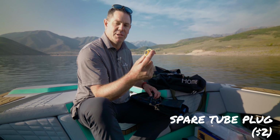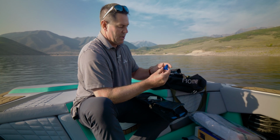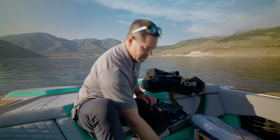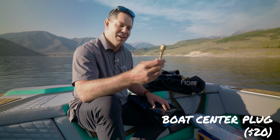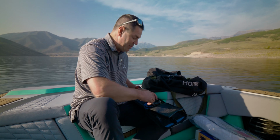I have a spare plug to a tube. I've got another engine drain plug for when it's winterized, so if for whatever reason one got missed, you're not ruining your trip. And a spare plug. On a Nautique, there's only one plug and it's right in the center of the boat. So if you forget your plug, you got to stick your thumb in it quick.